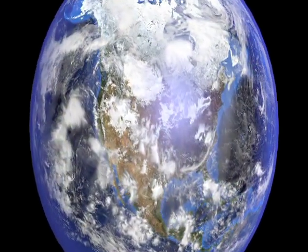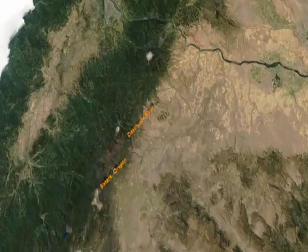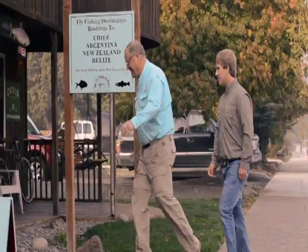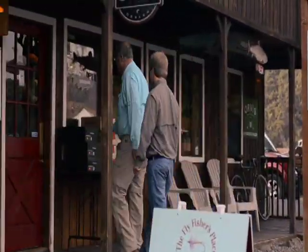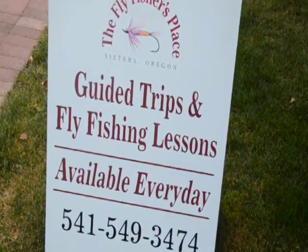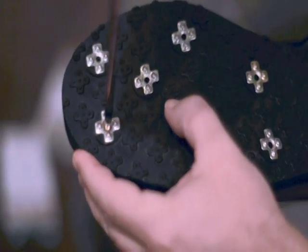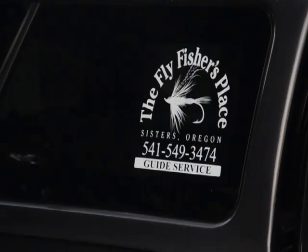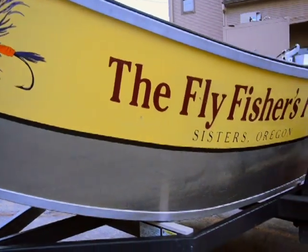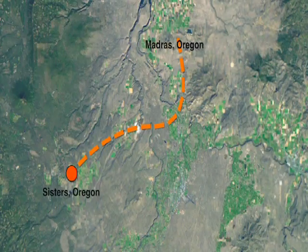Our journey begins in the Pacific Northwest in Sisters, Oregon, where our host Mike Myers of Caddis Systems and his guest Jeremy Walker meet up with Dan Anthem. Dan is a pro guide at the Fly Fisher's Place, which offers over 40 different trip options. They have something for everyone who's interested in fly fishing and the right gear for each adventure. Today we'll focus their experience to guide us down the lower Deschutes River. Our launch point is just a short drive north of Sisters outside of Madras, Oregon.